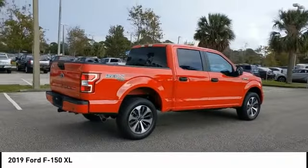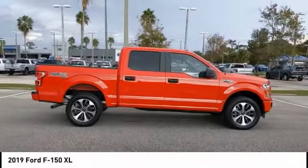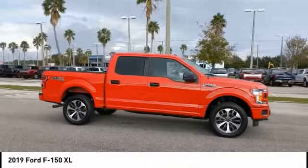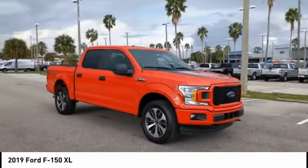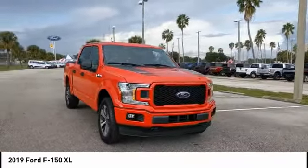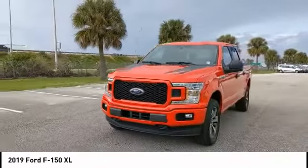Four-wheel drive, brake assist, stability control, daytime running lights, engine immobilizer, steel wheels, tire pressure monitor, front all-terrain tires, rear all-terrain tires, four-wheel disc brakes. This beauty will make even your house keys jealous. Drive it today.